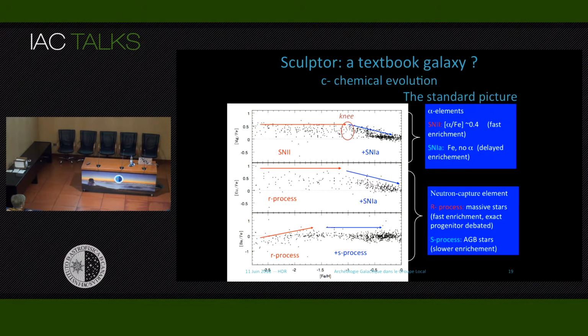When you change in a galaxy the star formation history, or the efficiency with which the galaxy enriches itself in metallicity, you will change the position of the knee, because what determines the position of the knee is basically how metal-rich the galaxy has managed to make itself before supernova type 1a come in. So the supernova type 1a is a delay, so it's a time thing, whereas here we're not looking at time, we're looking at metal enrichment. So if you change the star formation of the galaxy, or the star formation efficiency in the galaxy, you will change the position of the knee.